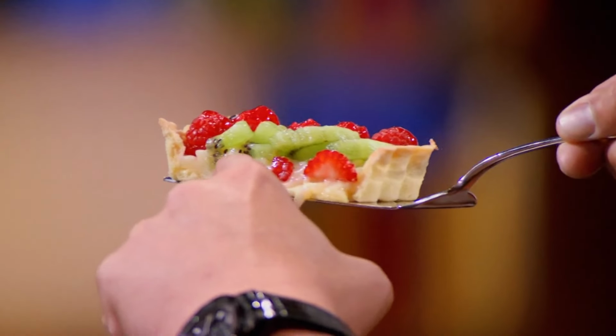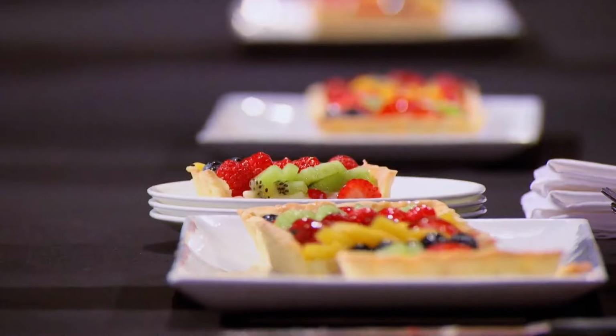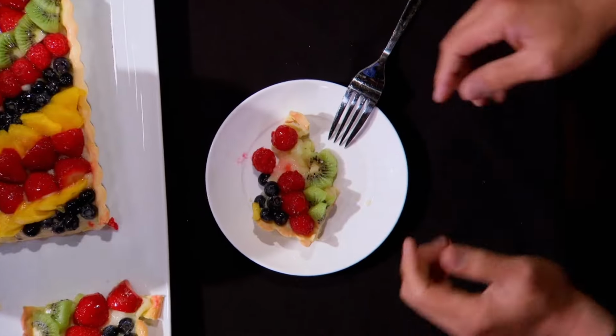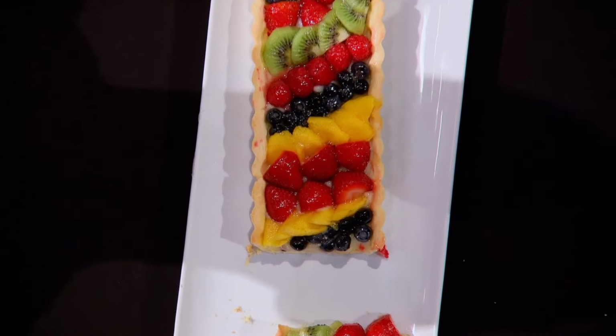I mean, it looks good. It looks very good. You have very nicely precise cut on your fruit. I try to get everything as uniform as possible. The crust is crispy, thin, it's even. But the pastry cream, unfortunately, it's bland. I can't taste the vanilla at all. It lacks a little taste. Not so good.